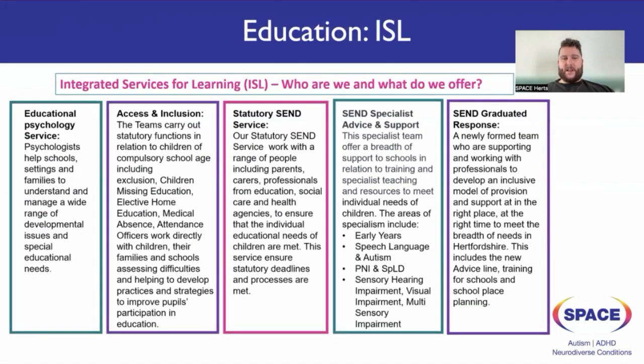Hertfordshire's Integrated Services for Learning is a multidisciplinary team that offers support in the various areas listed on screen. There is a team of educational psychologists to help schools understand and manage a wide range of developmental issues. The Access and Inclusion team will carry out statutory, that's legal work, relating to children who may be missing in education, electively home educated, or may be absent from school due to a medical reason.